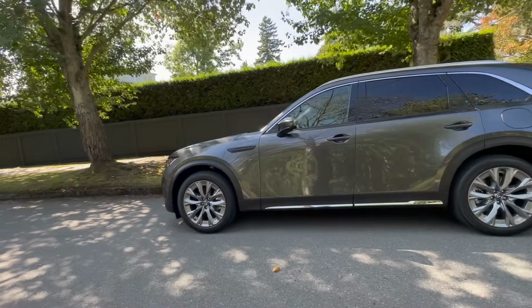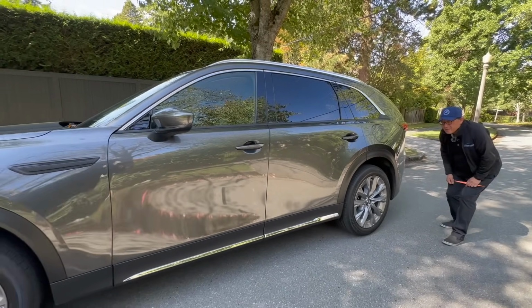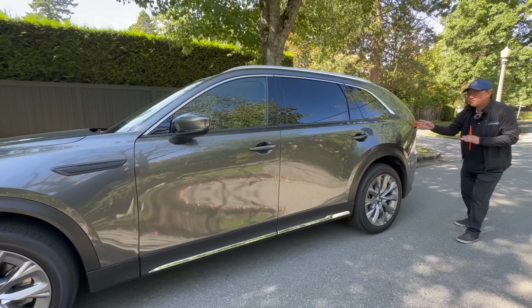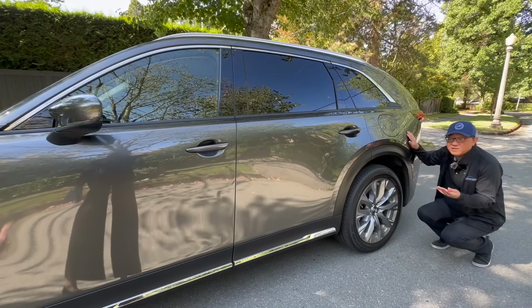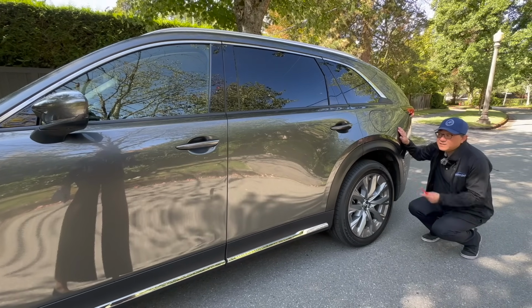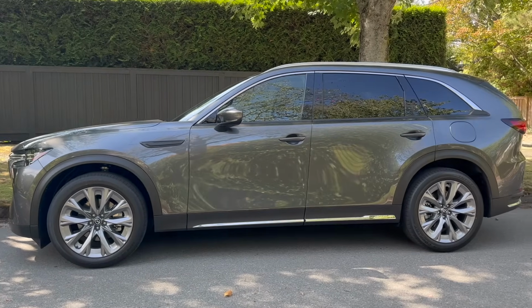And if I look at the actual sheet metal, looking from front to back, this is one of the best in the world. Nothing to do with Mazda or Toyota or price range or price tag, just in terms of pure manufacturing quality. And I should know this because I'm a former manufacturing engineer for a number of car companies. This level of alignment and the panel fit and finish is absolutely world class.